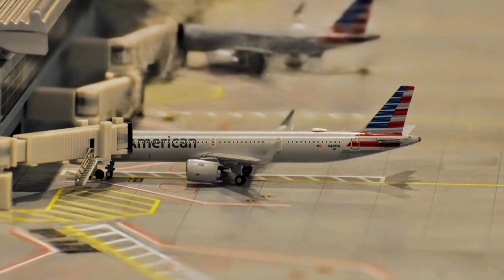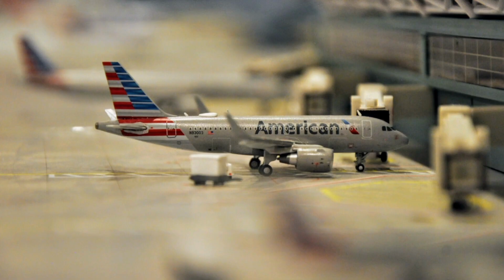Moving on to the terminal here, we have this American Airlines Airbus A321neo. He's going to be making a departure out to LAX tomorrow morning around 7 a.m. Moving down the line, getting some luggage on board, here we have this American Airbus A319. He's going to be making a late night departure around 9:15 for a flight out to Cincinnati.